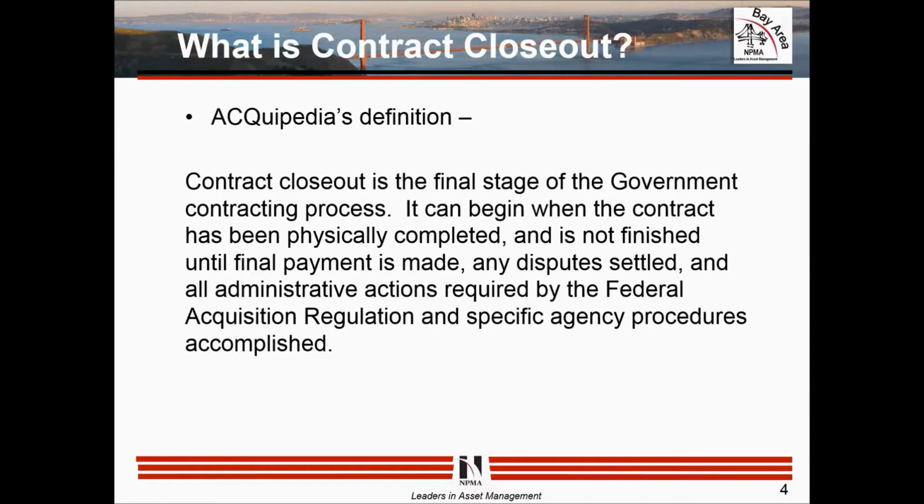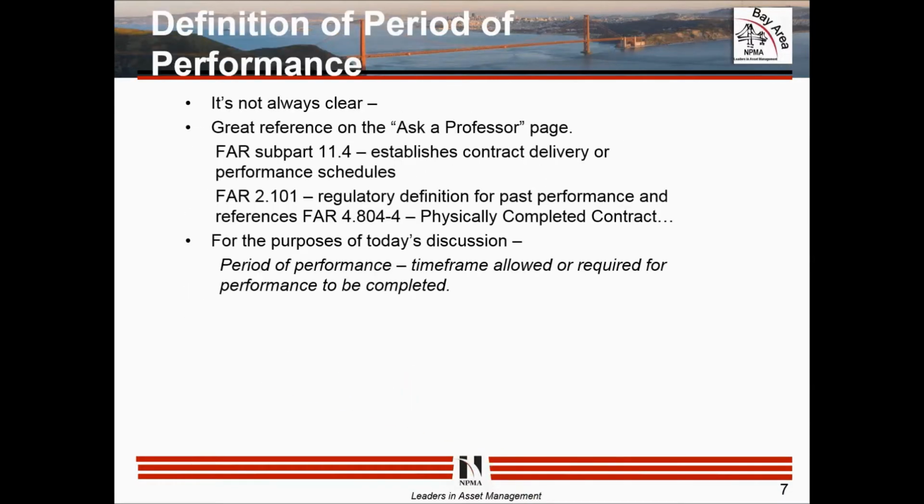As I go to the next chart, property closeout under the 52.245-1 definition again, the contractor shall promptly perform and report to the property administrator on all contracts, including reporting, investigating, etc. I won't repeat that. Again, you can read that. It's in the information in the FAR as well.